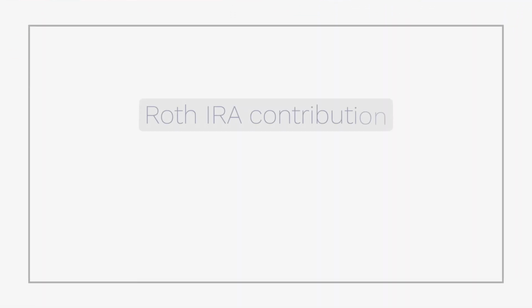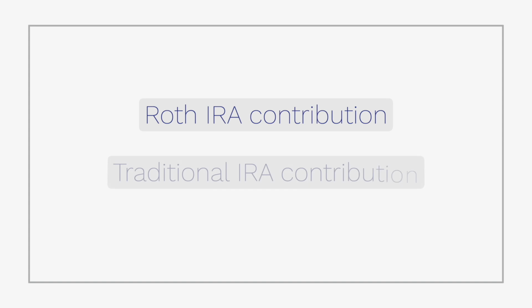So let's review the different types of possible IRA contributions. Main ones are going to be Roth IRA contribution or traditional IRA contribution. First, you want to check on which of the options you're even eligible for. So we're going to put up those eligibility rules here on the screen. As I talk through this, feel free to pause at any time to take a look and see what applies to your situation.